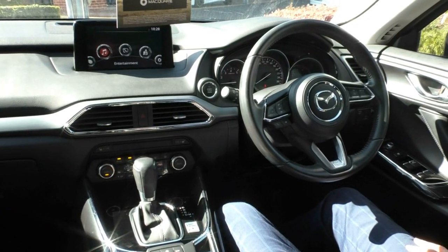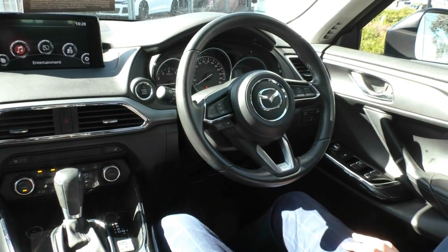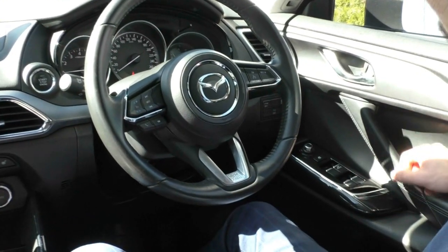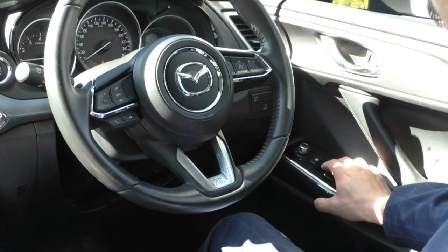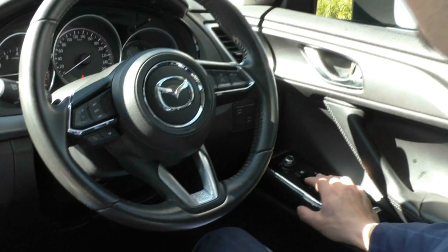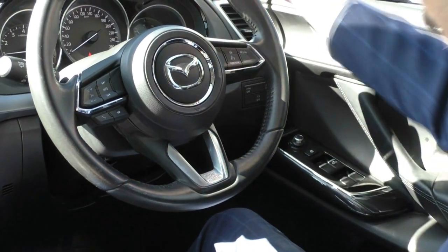Now taking a look inside the interior in the CX-9, and the first thing you can say about the interior is how well it is designed and the actual quality of the materials they have used. Starting off on the driver's side door, you do have all your power window controls. Now the driver's side window is actually automatic, and that's up and down. You also have a button here as well to lock the windows, so if anyone does get a bit annoying, you can lock them out. And then all your mirror controls as well.